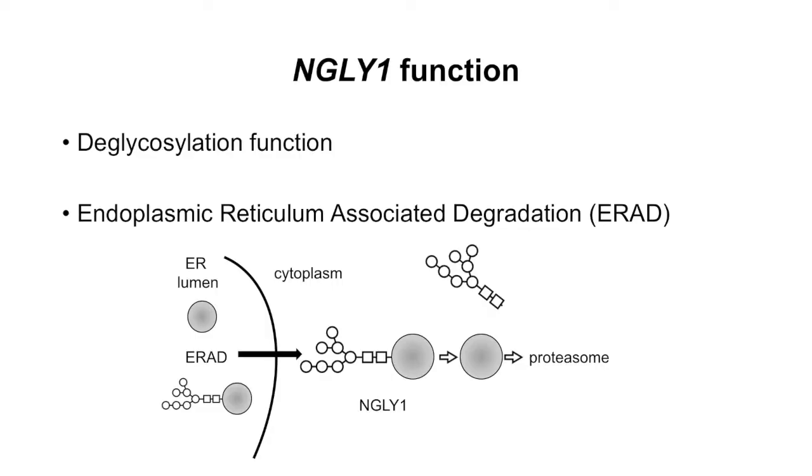So we had this really basic understanding that NGLY1 has deglycosylation function. And this was based on some of the work that Tadashi had published and looking at the protein and what we thought it might be doing. And of course, based on previous findings, we thought there's probably a pretty good chance it's also involved in ER-associated degradation, or ERAD. As we've all seen, misfolded proteins can accumulate in the lumen of the ER. These misfolded proteins are glycosylated, and then ERAD pulls them out from the ER to the cytoplasm, where NGLY1 comes and deglycosylates them. You've heard this. And then these misfolded proteins can go to the proteasome to be degraded.